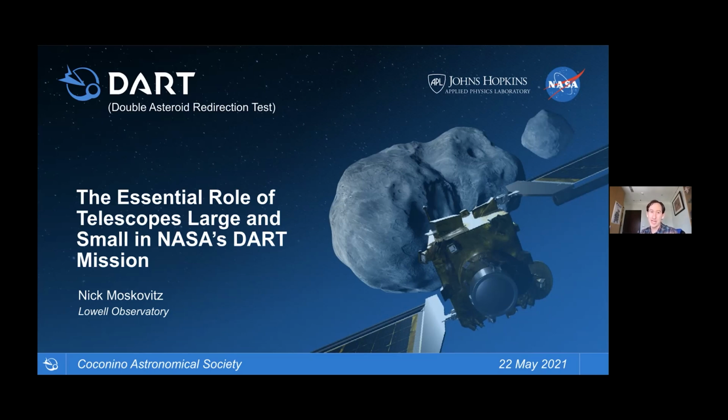And there are many, many aspects to the DART mission, and I'm not going to have time to talk about all of them, but I'm really going to be focusing in on how ground-based observations are absolutely essential and built into the framework of this mission, more so than any other mission that I think has come before it. It really is kind of unique in the sense that ground-based observations from the telescopes that we have at Lowell and elsewhere are essential to the success of the mission.